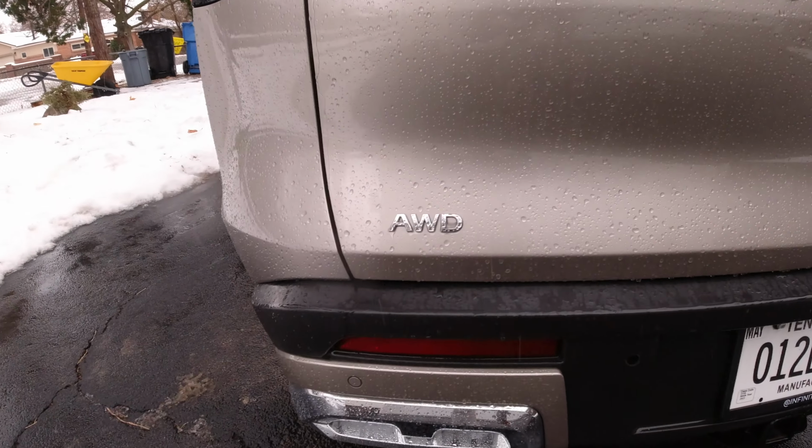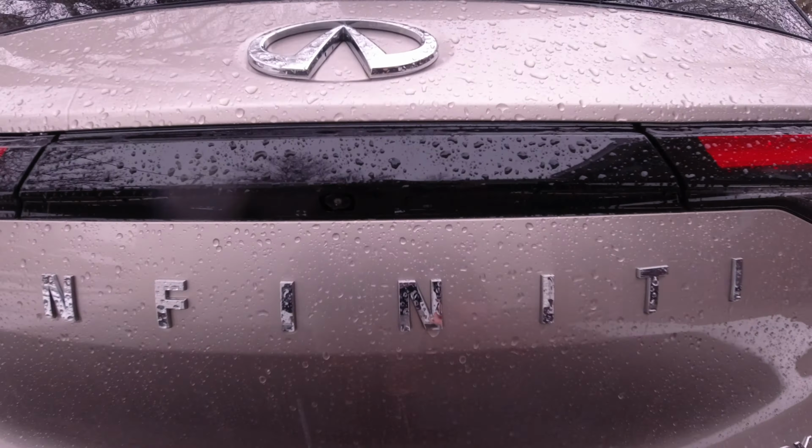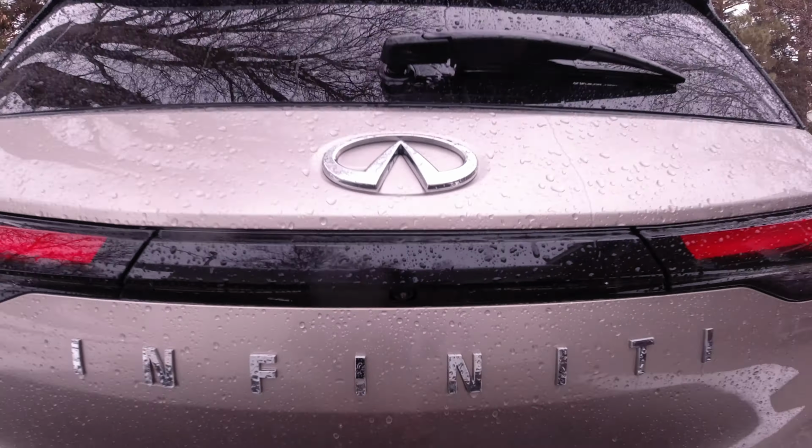Badging on the back, all-wheel drive. It says Infiniti across the tailgate there. And then you've also got the Infiniti emblem and then QX60. You open the rear hatch via this little button that's hidden right there.